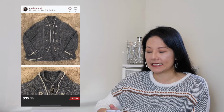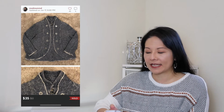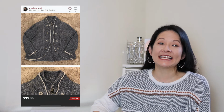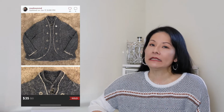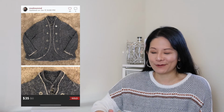So the first item here is this item from Sundance. It's a zip front knit jacket in a size large. This was just a beautiful jacket, as you can see here. I thought it was a pretty unique design, and Sundance, as I've said before, sells pretty well for me. I don't think it's selling quite as quickly as it did maybe a year ago, but I think it's still a brand to look out for, and one that I still get excited about finding in the thrift stores.